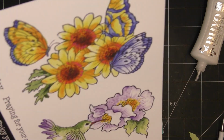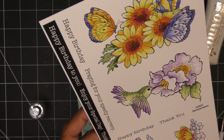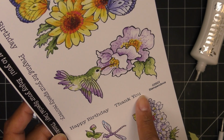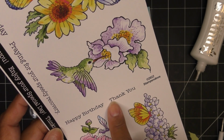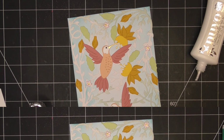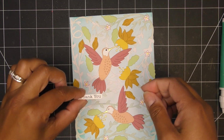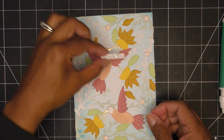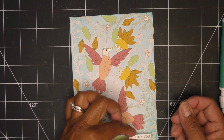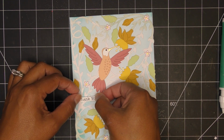I do have this Spellbinders paper that I recently reviewed. I can cut maybe happy birthday, or praying for your speedy recovery. I think I'm gonna do thank you, because I do those quite often. So I'm just gonna cut this out of here, and that will be my sentiment, possibly. Okay, so I'll be right back. Thank you down. Of course, you can run a die over that. I think I'm just gonna pop it, I mean, it looks cute literally anywhere, even down here. I'm gonna put it over here, something a little unexpected, a little bit different.